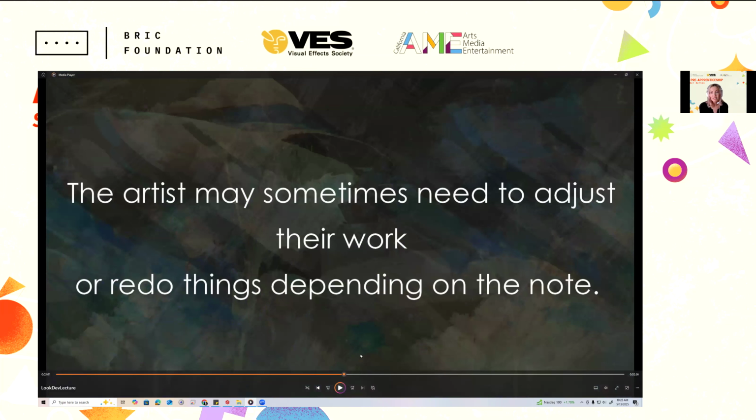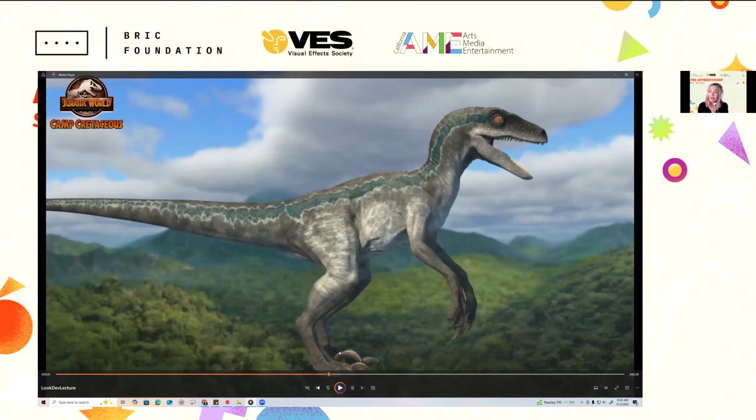The artist may sometimes need to adjust their work or redo things depending on the note. So this is especially true with these ones because there was some opportunity to do some different things. It meant that we were going to go back several times. We try something, we see how it's received, we see what the notes are, and then we go back and we try something different depending on what they say. So it's about not being married to your work. It's giving space for it to have changes and to not think that it's the way that something has to be, because we are working together as a whole team to create a show.